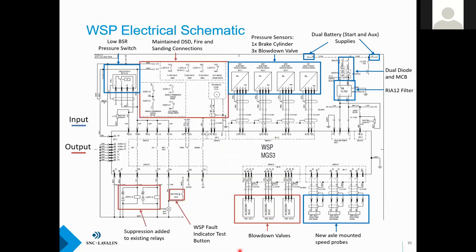Here we have a schematic of the new WSP system. Highlighted in blue are the inputs to that system, such as the low BSR pressure switch, the pressure sensors for brake cylinder, and the blowdown valves. You have your dual battery supply from your starter and auxiliary, your new axle-mounted speed probes. Highlighted in red are your maintained connections and interfaces to the DSD, fire and sanding systems, your blowdown valves, and your WSP fault indicator test push button.